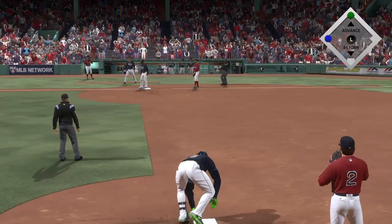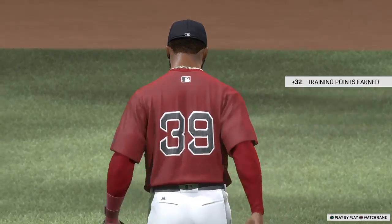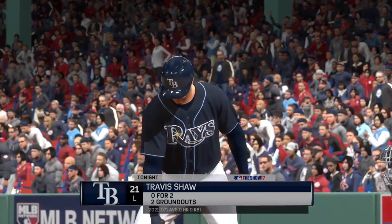And that's going to tie our ball game as the runner scores from second to make it 3-3 now. Well, that's a nice hit. We're right back where we started with that RBI base hit. The game is tied. Here we go.